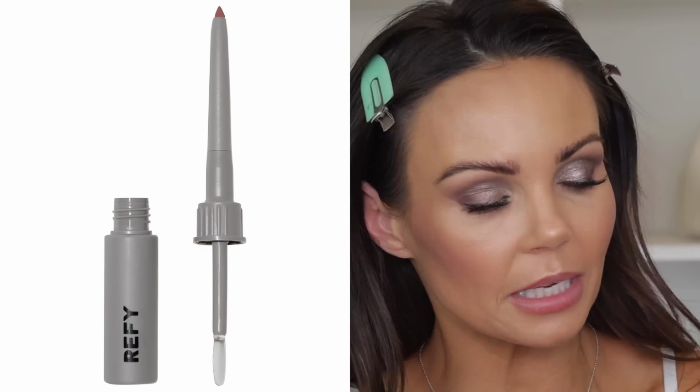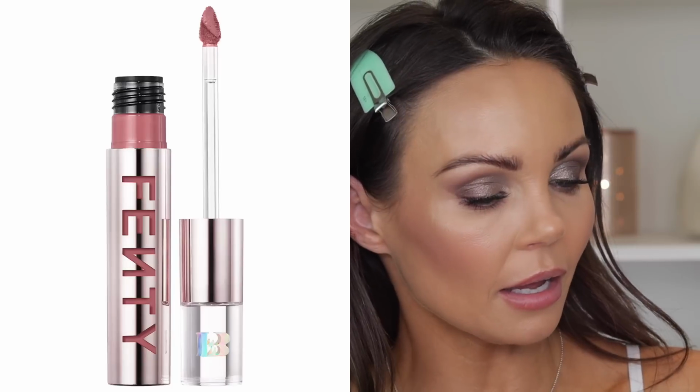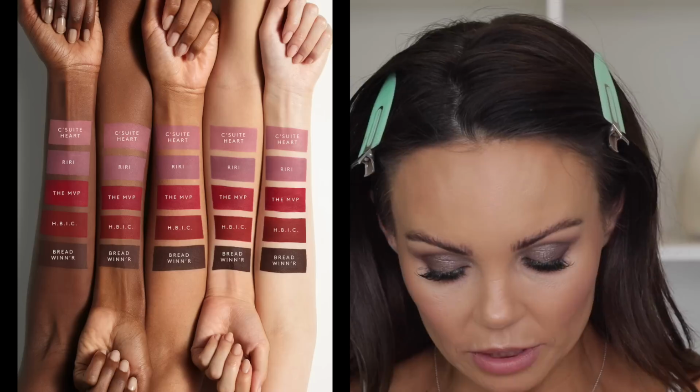So I have two new items. I recently picked this up. This is from Refy Beauty. I picked up the Lip Sculpt in the shade Rosewood. And I also grabbed one of the new Fenty Beauty liquid lips. So this is in the shade C-Sweet Heart. And it's such a beautiful kind of cool tone pink. It is a gorgeous shade.